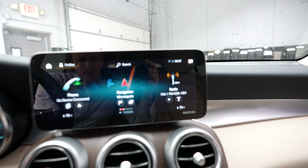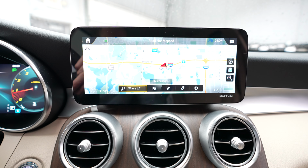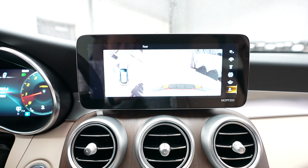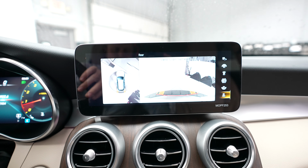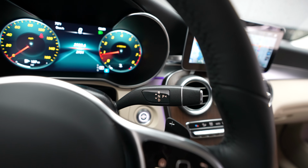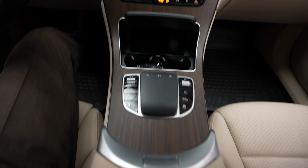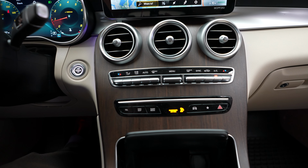Mercedes-Benz radio, navigation system, backup camera, shifter, and center console, and climate control.